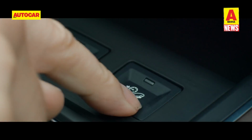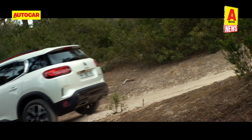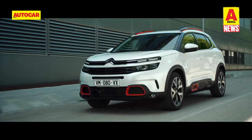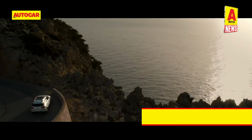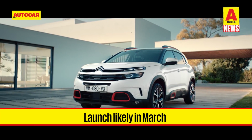While the India-spec C5 Aircross will be revealed in full on February 1, the launch is only expected to take place sometime in March. Expect the C5 Aircross to sport an ex-showroom price tag of around Rs 30 lakh.